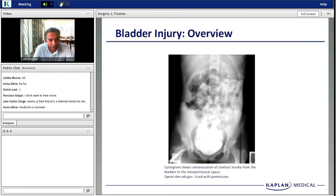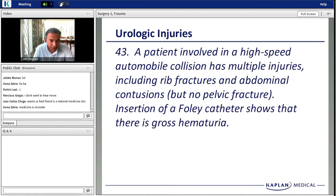And if Dr. Amal can find us a picture of a CT retrograde cystogram, that will show you clearly whether it's intraperitoneal or not. Because in one plane, it says it's intraperitoneal space, but I can't tell you. Looking at it anteriorly, it doesn't. Maybe it's in between the loops of small bowel. Is that what they're trying to say? Anyway, you got the idea.